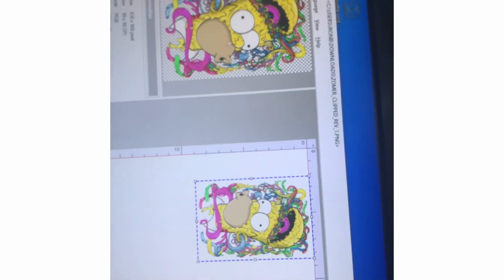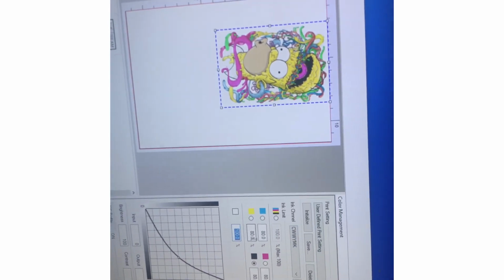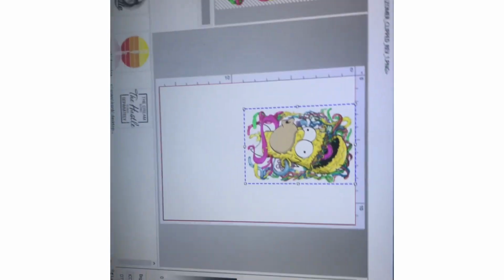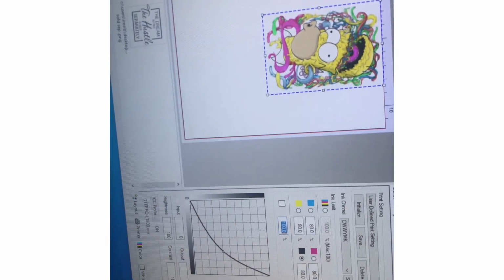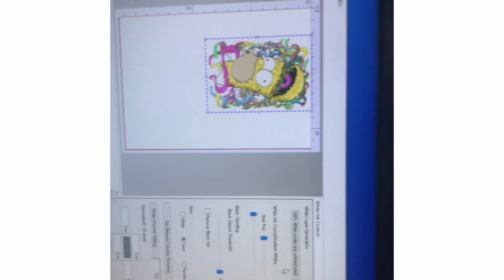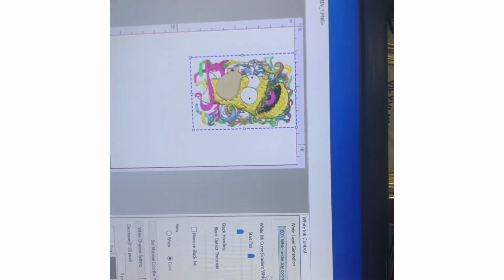I am using the L1800 color profile. That gave me the perfect colors on the Artisan. There isn't a color profile for the XP15000 that I'm aware of. I didn't get that far because, you know, we're still troubleshooting. The whites, some people put 10 pixels here. I still haven't figured out what to do with it. 100% white under any colored pixel.